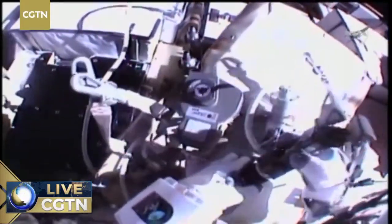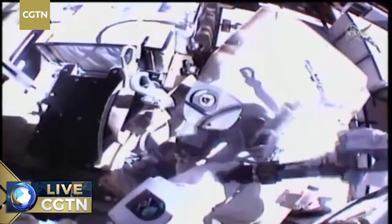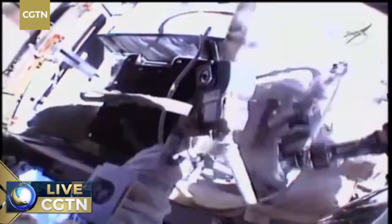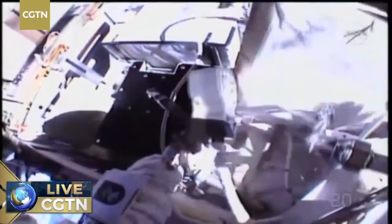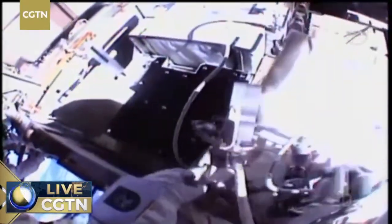And Hopper, once you've removed the wire tie and the SPID, you can put them in the trash bag, which is in the crew lock bag. Roger that. Okay. Alpha is parallel to where the handrail would be. It is mated. And if you didn't hear me earlier, good French hook.